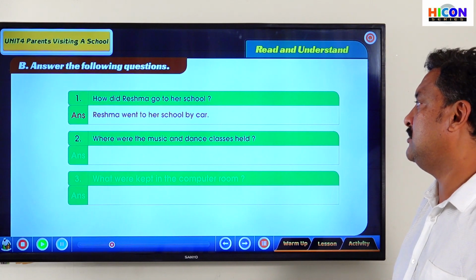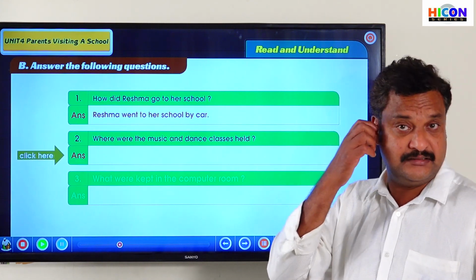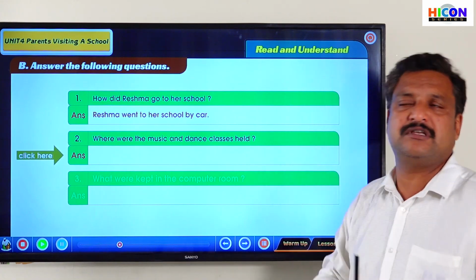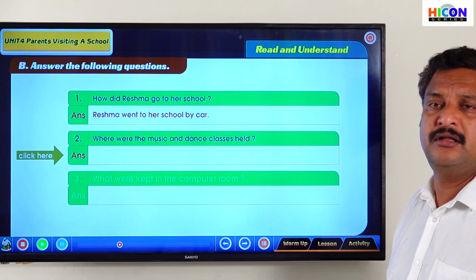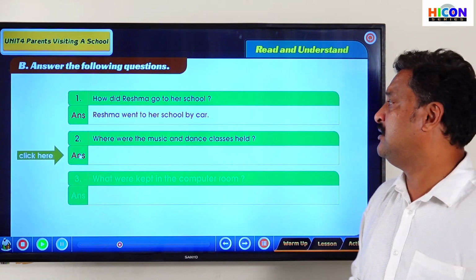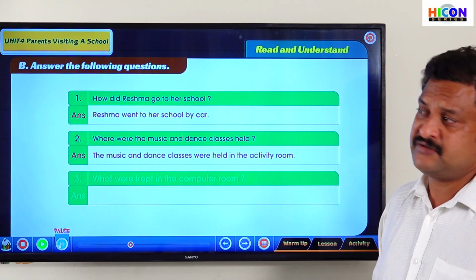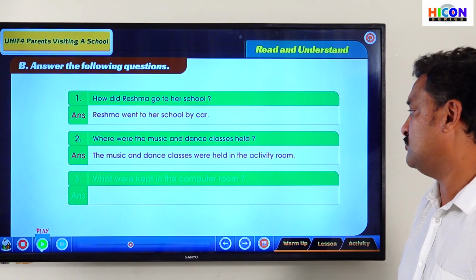Now, the second one. Where were the music and the dance classes held? As Reshma was going with her parents, introducing each and every room, they came to a room and they said that this is where we learn music, dance, and all. So what was that room where they learned these things? The music and the dance classes were held in the activity room. There was one more thing there. Yes, so in the activity room.